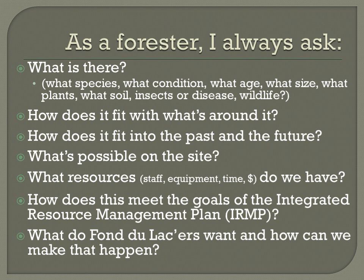And of course, things always boil down to money. Fond du Lac Forestry cobbles together a whole bunch of different pools of money to achieve the work that we have achieved, and to help pay for equipment and things like tree seedlings and the cages that we put around them and the staff time to implement them, etc.